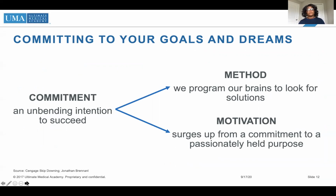So say, for example, you may have a child who's sick, or you may have a family member who's sick, or you may have to take some more hours at work because of financial situations. So instead of dwelling just on the problems, how can we program our brain to think of solutions? Who can we ask for help? Can I ask my teacher for an extension? All of those things help us really think through how can we remain committed.